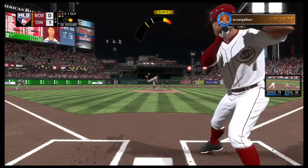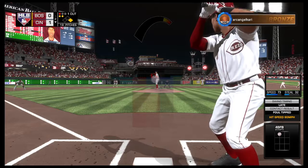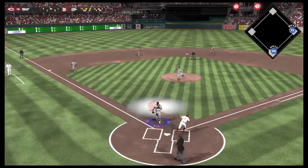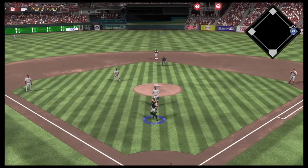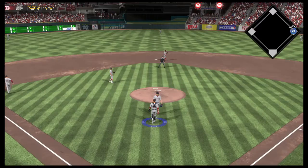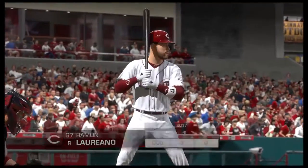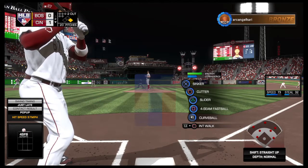1-1. Here it comes. Fouled back. Runner on first with one down. Here's a high pop up. Posey has a play, makes the play, and there are 2 gone now. Ready now, Ramon Liriano, left fielder.